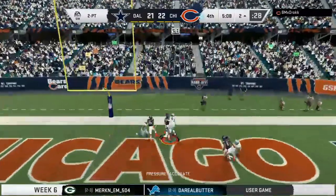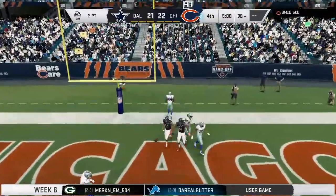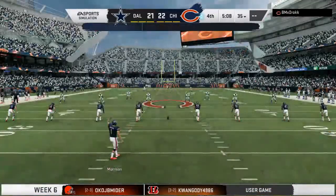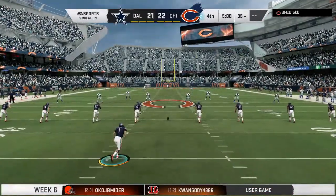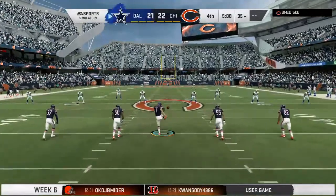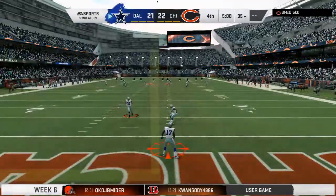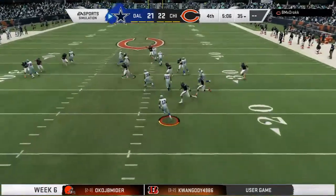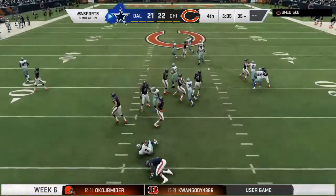Haskins will throw, looking end zone, but it's incomplete. I think we can figure out why they went for 2 there, right? Up 1, you want to make it a field goal difference if at all possible. They didn't get it. Now they've got to play some defense down the stretch. Yeah, not much margin for error now for your D. They just have to get it into range.